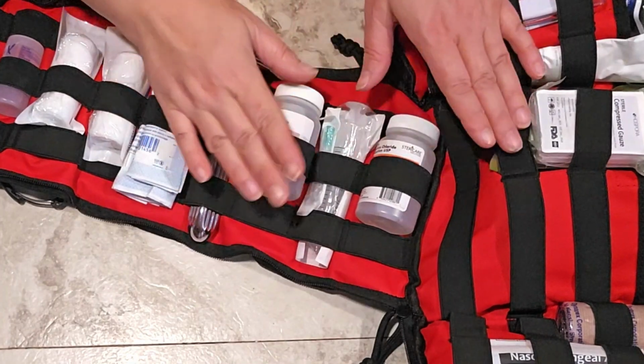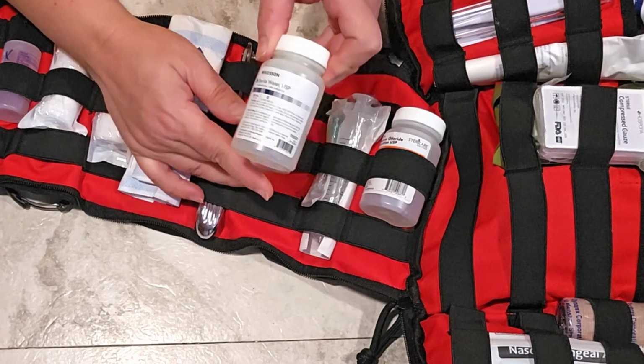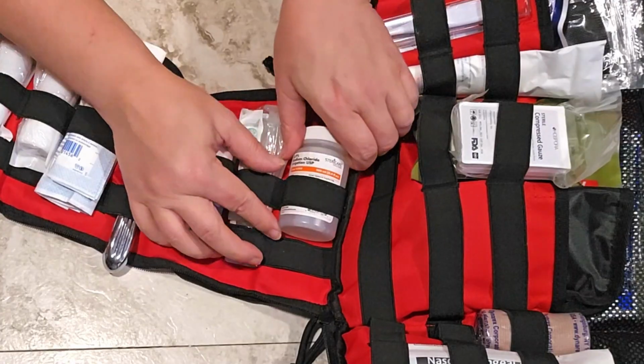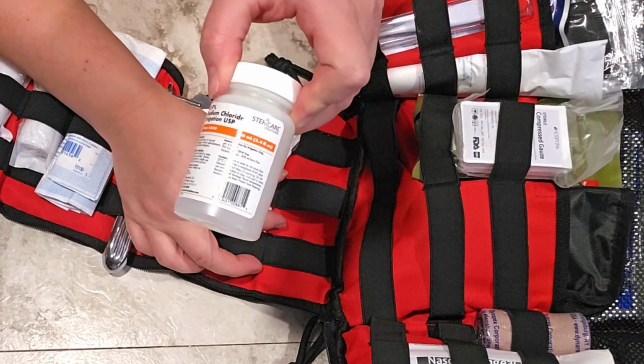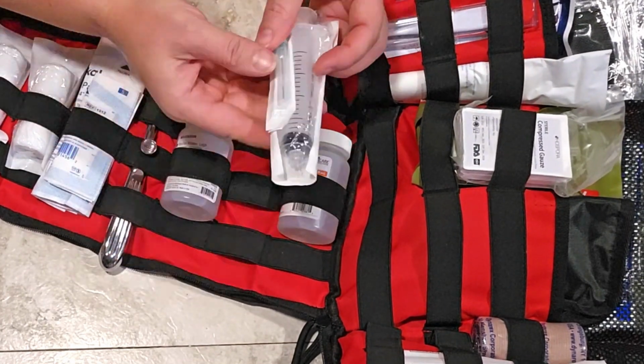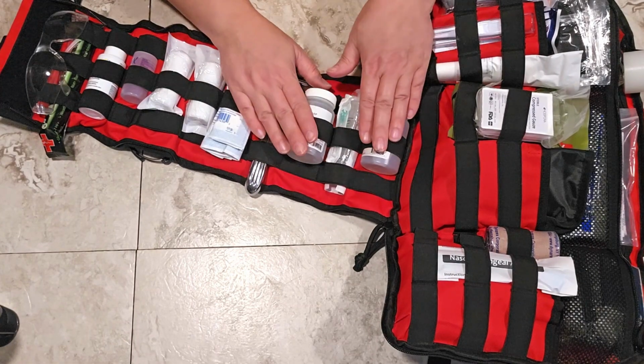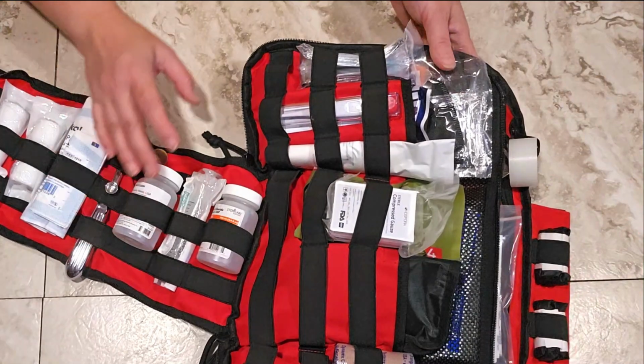And then here we've got some things for irrigation and wound cleaning and things like that. So we've got some sterile water here for irrigation. And then over here, we've got some saline solution for the same thing. And right here in the middle, we've got an irrigation syringe system that can be used with either one of these liquids. Let's move along and come see what we've got here.